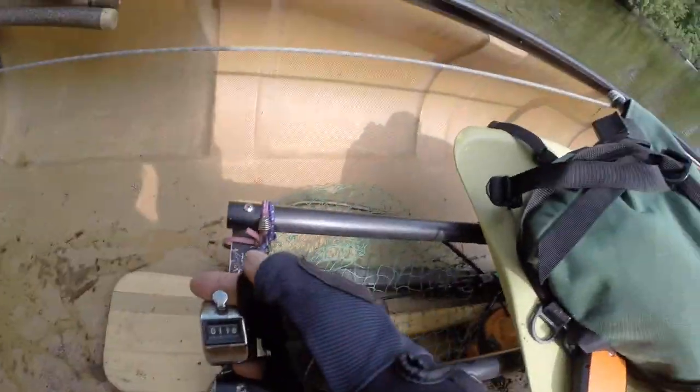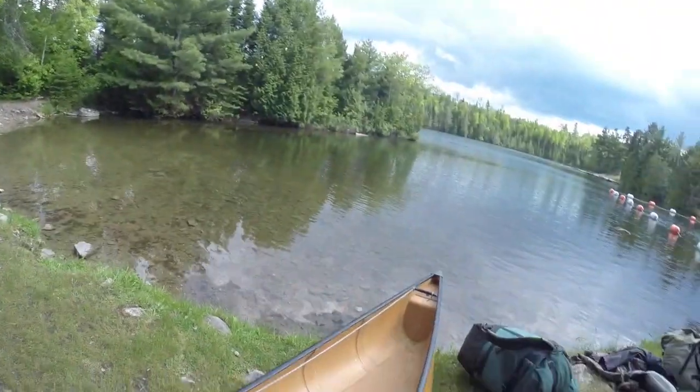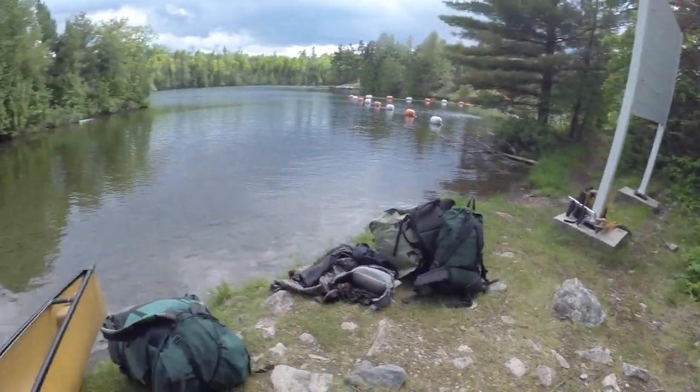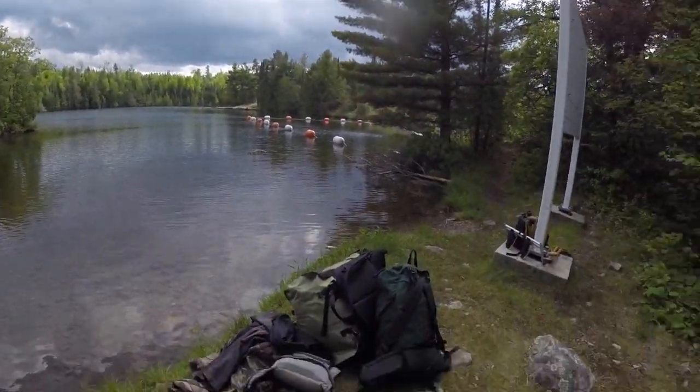Wanted to look at the fish counter. Fishing was not very good. You could normally catch that many fish in about a day and a half. But really didn't fish that much, comparatively, when you think of all the paddling.